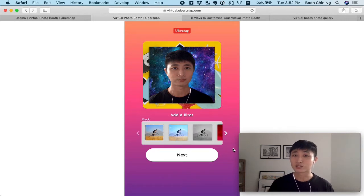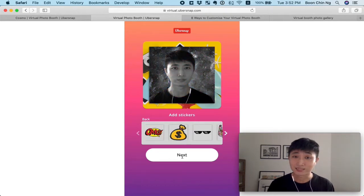And then next is where you can choose a few filters. So I could maybe add a black and white filter if I want to. And then once that is done, then I can add stickers. So I could move the stickers around. I could scale them up and down. I can rotate them. I can even add multiple stickers.